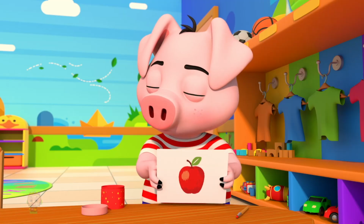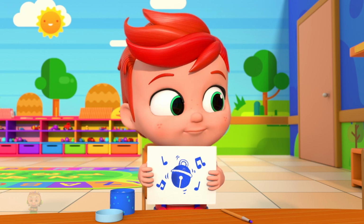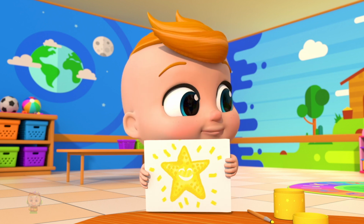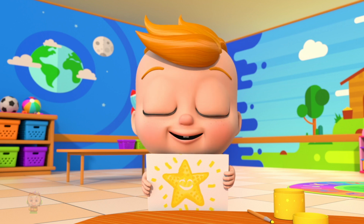With red, we can paint an apple. With blue, we can paint a rattle. With yellow, we can paint the sun. So much fun.